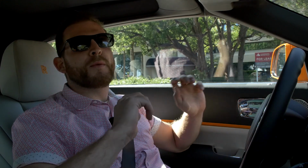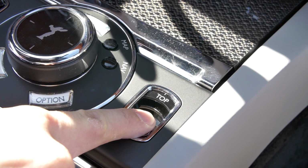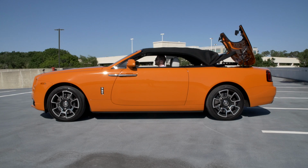But the Dawn is unlike most Rolls-Royces because this is not just a car that you want to sit in and be removed from the outside world. This is a convertible that puts you on full display, and it does so in a spectacular fashion. You just hold this button that says top, and near silently, the top is going to raise or lower in 22 seconds at speeds up to 31 miles an hour.